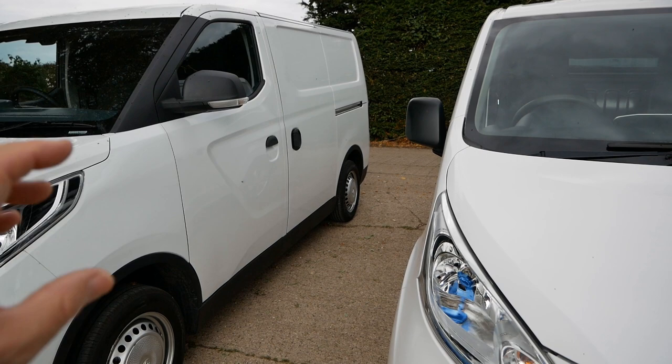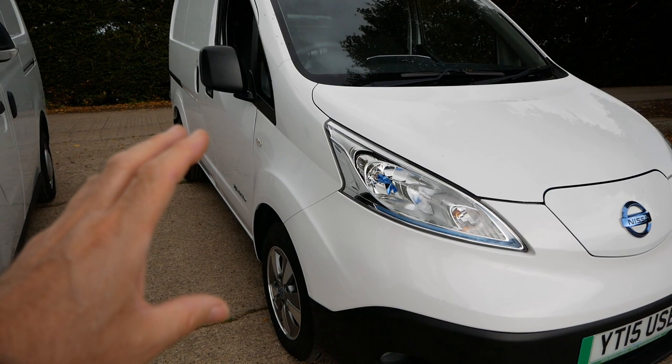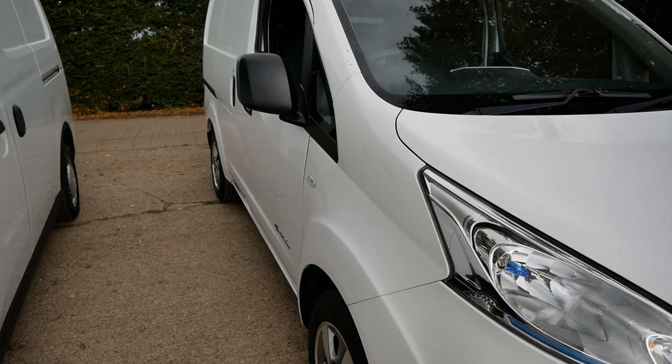Obviously the eDeliver 3 is a brand new vehicle, uses the latest construction techniques, and it's ground up to be electric only, and therefore they are constructed differently to a vehicle like this that was a diesel vehicle that's been adapted to have an electric drivetrain. So this uses the very traditional build structure where it's lots of steel panels welded together to make that body shell.